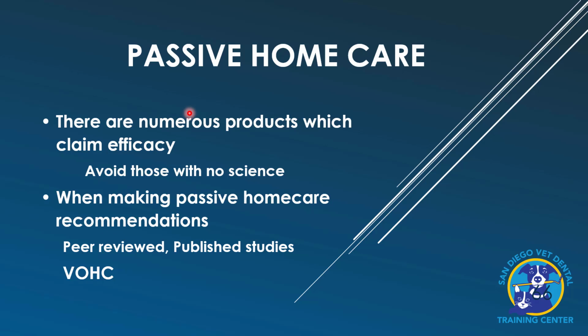run away. Don't bother. I don't care if Dr. So-and-so likes it. I don't care if they've got pretty pictures. So you've got to do the research. I'm sorry, but you have to do the research. Look for ideally peer-reviewed published studies. That's what I go for. If I get a product that has published peer-reviewed studies, that's going to be my number one. Problem is not a lot of products do. Just because they don't have science doesn't mean they don't work, but I want proof.